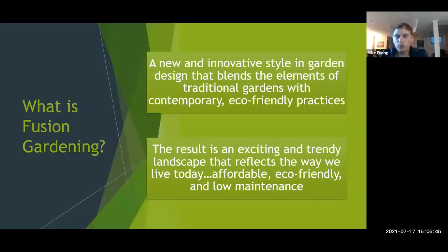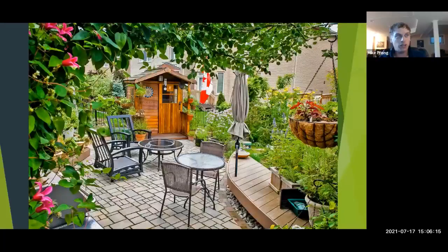So whether it be affordable, eco-friendly, low maintenance, low water use, all of these things that you keep hearing about on a regular basis, we can take steps to help reduce the effects of climate change. And I don't know what the weather's like where people are today, but where I am, it's been raining consistently and constantly, so it actually blends in quite well with some of the aspects of fusion gardening. So here's an example of a fusion garden.